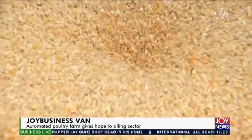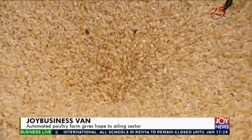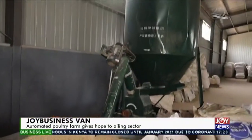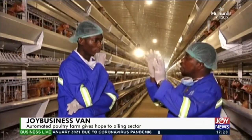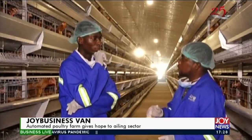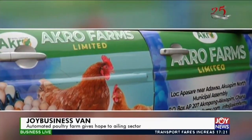So we get the maize from the farmers, then we process it to give it to our birds. And we are looking at getting maize cheaper. Then for us to further reduce it, we are starting to plant our own maize, grow our own maize. With that, we will also cut down the cost. So when you put all this with a good management system, we will be able to produce at a lower cost. Then we will also sell our products at a good price. Looks like Akko has got it all figured out.